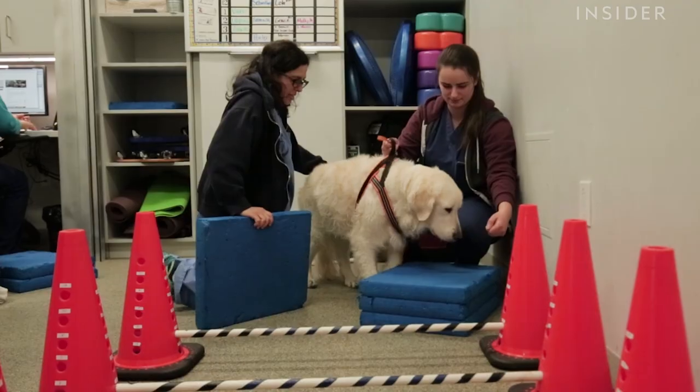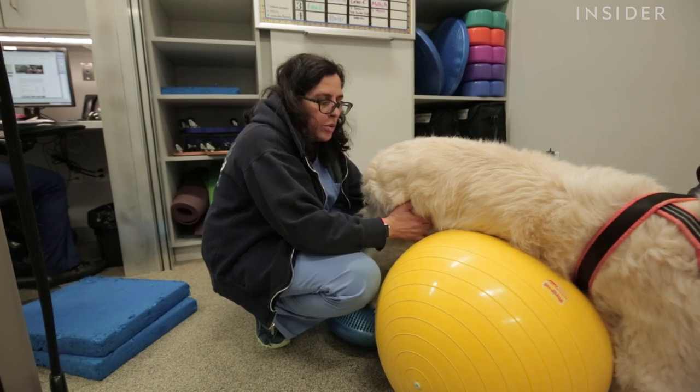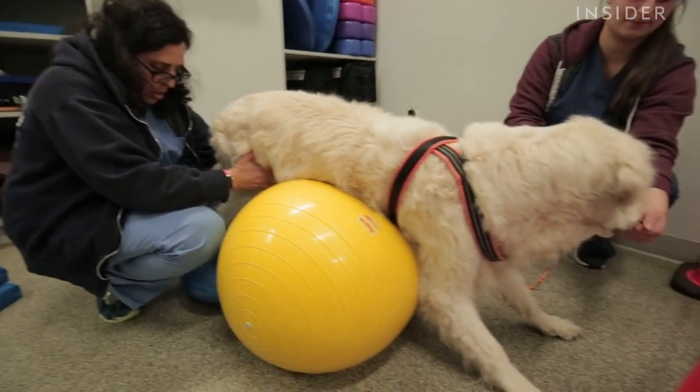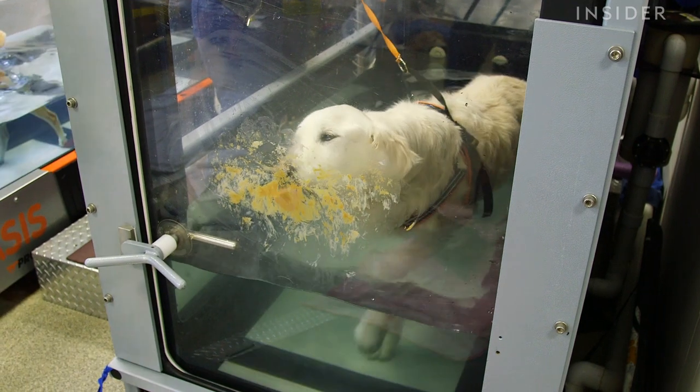Both for people and for dogs that are getting older, one of the very best things you can do is keep moving. I always say that movement is life. You stop moving, you start dying. And particularly when you get older, to maintain circulation and to maintain healthy joints, movement is really important.